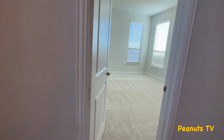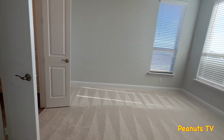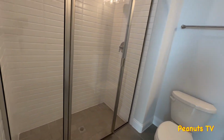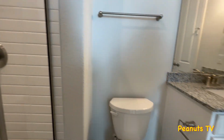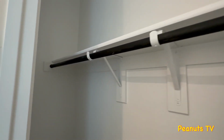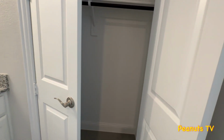You come over here. And this is the bedroom. The bathroom. And how many square feet is this again? This is 2,969 square feet. It actually looks... Tiled shower. It looks a lot bigger than that. Closet. I would consider this a mother-in-law suite, big time.